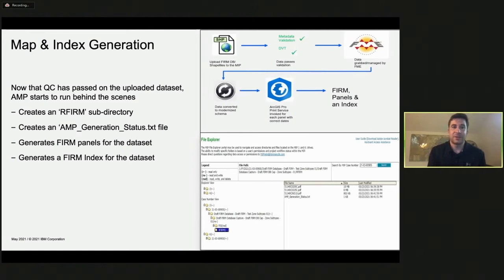So now that AMP is actually running, if you were to navigate to File Explorer, you would start to see products dynamically generating there and populating for review. In the bottom right, you can see the folder structure. There's the case, the purchase, and then in this case, the draft firm database capture task. What's underneath that is what AMP automatically generated, which is the RFirm subfolder. That's where the products that AMP generates are stored.